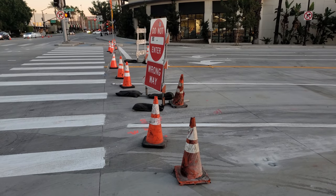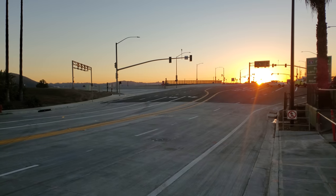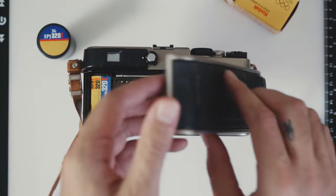One afternoon, I got tipped off about a recently constructed nearby overpass that was set to open the next day. I figured that this might be my only opportunity to get some photos of the new road without getting run over like usual. So I grabbed my X-Pan, loaded some Ektachrome 320T, and headed out.